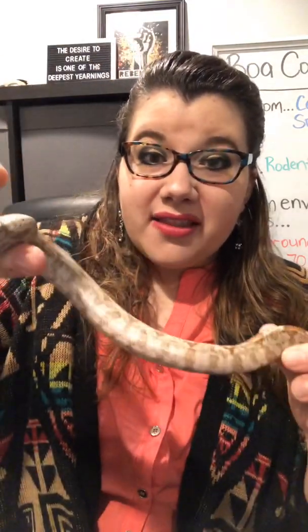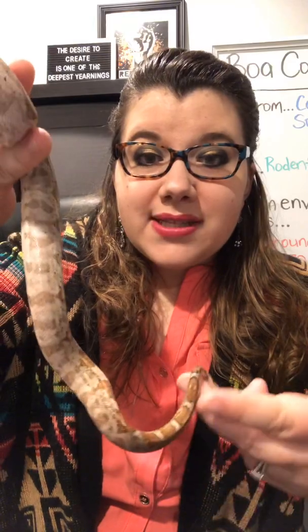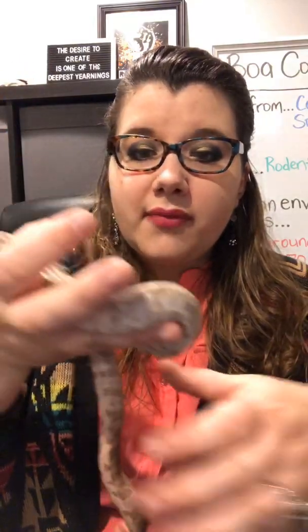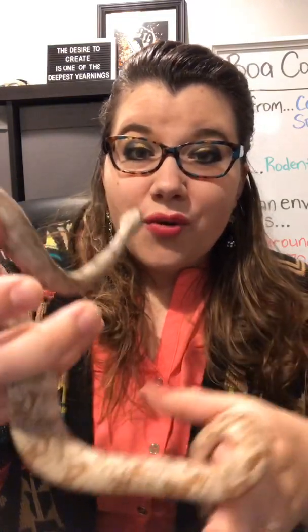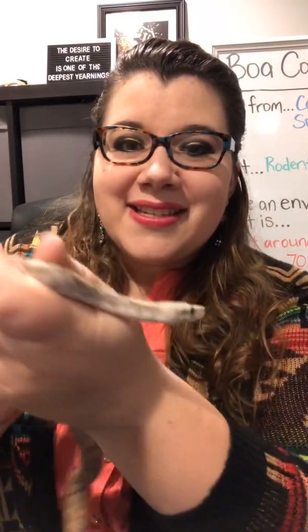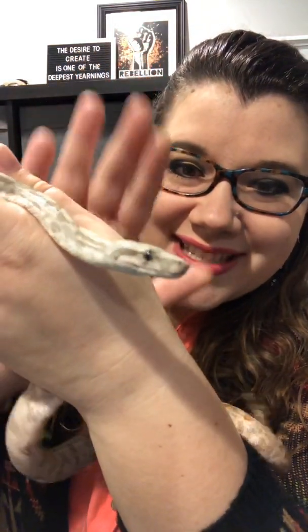They look a lot like the regular type boa constrictors you would see that get really big, except they're a little bit lighter. So she's kind of a more peachy or light pink color. So this is a girl, her name is Moxie. We'll try to focus on her face.